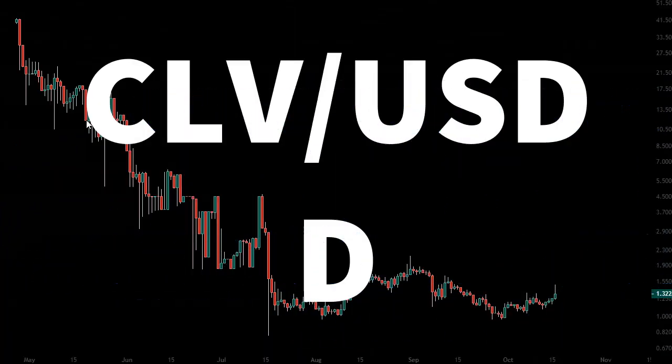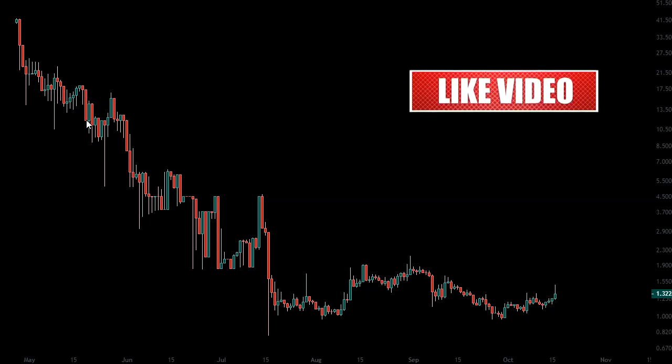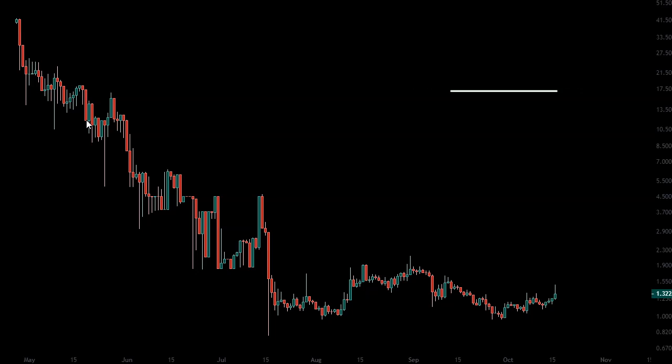Clover Finance versus dollar daily chart. Every candle is one day. What you're seeing on the screen right now is 6 months of price action of this project. And that's all there is, because this project just launched in 2021. It's a baby coin. Maybe it already died, maybe it had a rough childhood, and maybe it will become a giant. It's for us to see on the charts right now, right?